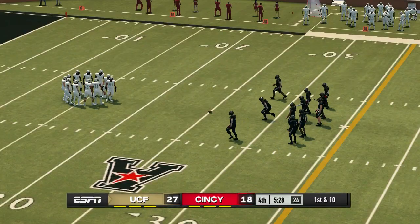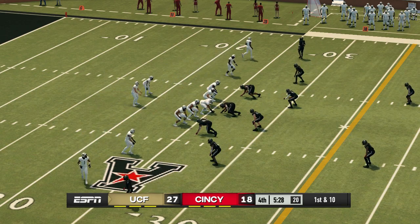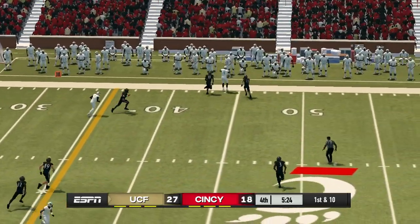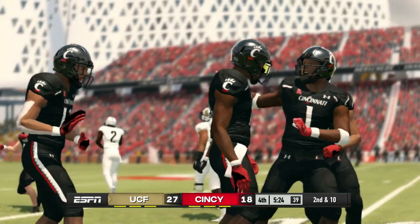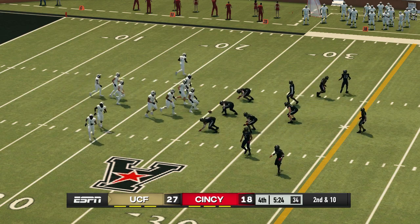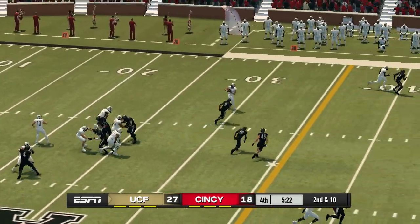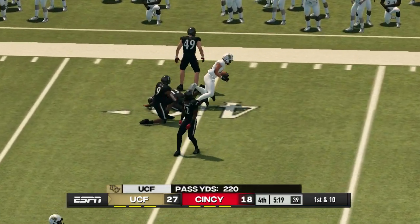Both teams are well aware that a score on this drive is going to create an almost insurmountable lead. This defense has really got to step it up and make a stop. He's going left. From their own 25-yard line. Second down. Zips it to the tight end. And they make the stop around the 40-yard line.